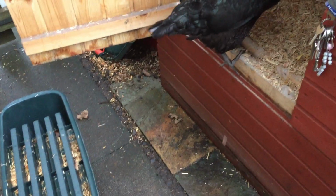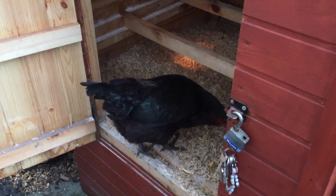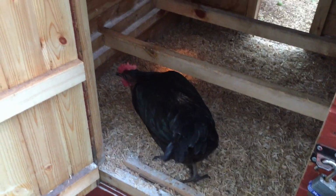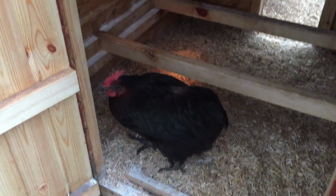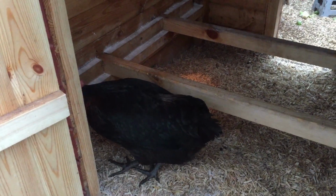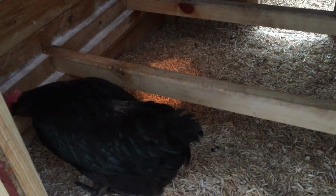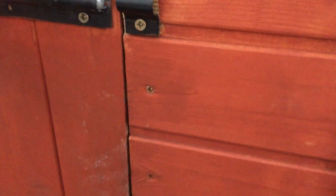Here's Edith. She laid an egg earlier as well. Lovely. I'll leave them to it. I'll just switch out the light. There you go, girls. Have a nice seat.